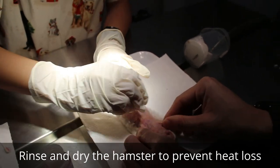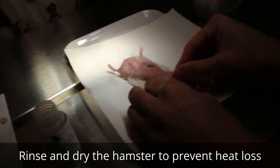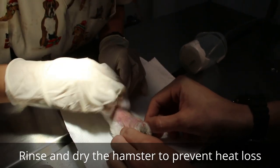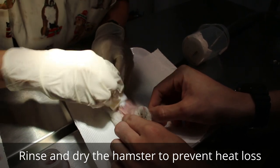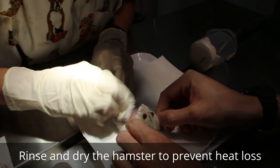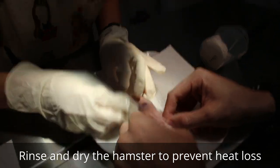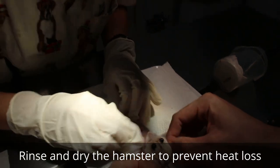Then dry up. So the surgery procedure is already done. Now we dry up the hamster. Just dry up the hole, so no dampness. Check, any more abscess? No. Any other infected area? No.